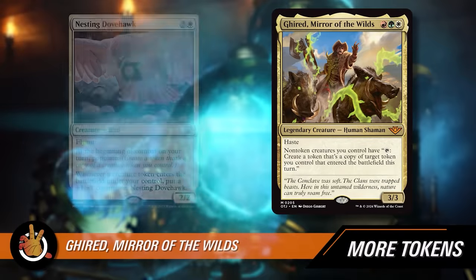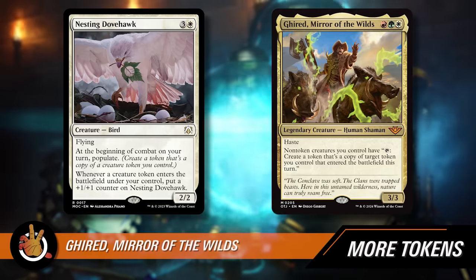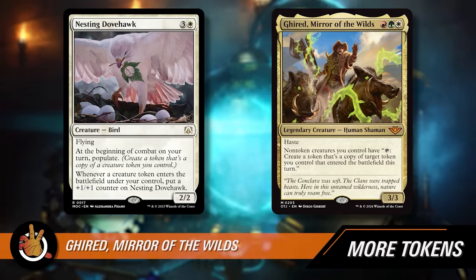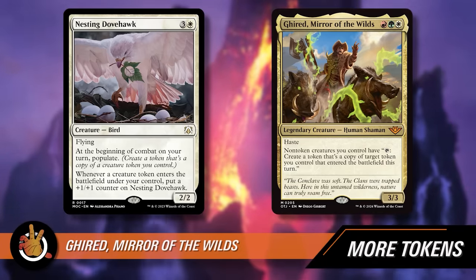Get it? Okay, Nesting Dovehawk. We saw this go off in the game nights recently. Whenever a creature token enters the battlefield, you put a +1/+1 counter on Nesting Dovehawk. More importantly, at the beginning of combat on your turn, populate. Nice. So that's a token that entered the battlefield during your turn. And then you're allowed to tap a non-token to make a copy of it if Garrod's out.